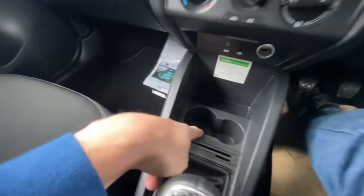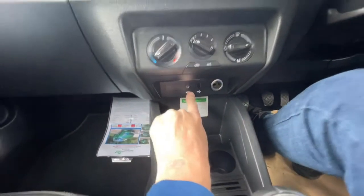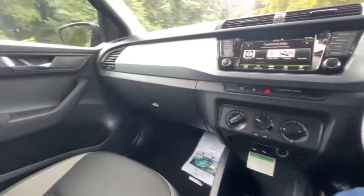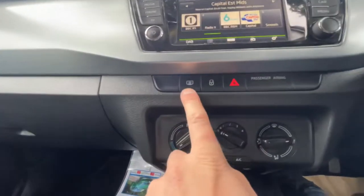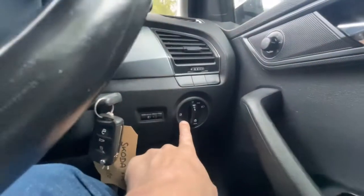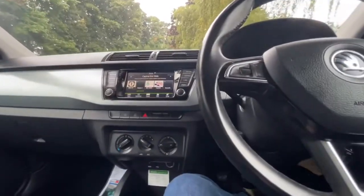There's cup holders in the front as well. You've got your USB and your auxiliary down there as well. Being picky, the 12 volt cover's missing, the cigar lighter originally. You can pick them up for pennies anyway. But yeah, all in nice clean condition. We've got a heated rear window, you can lock your door from there, so you've got your still alert on that. It has got stop start as well, which is there. Your lights are down here as well, and everything, as you can see, is just in really nice clean condition.